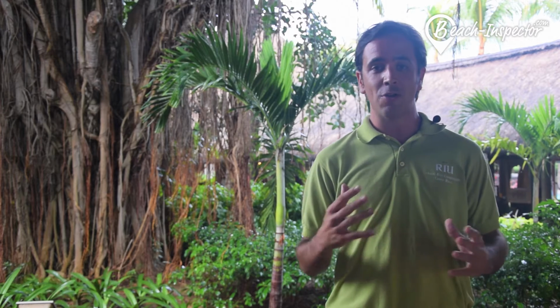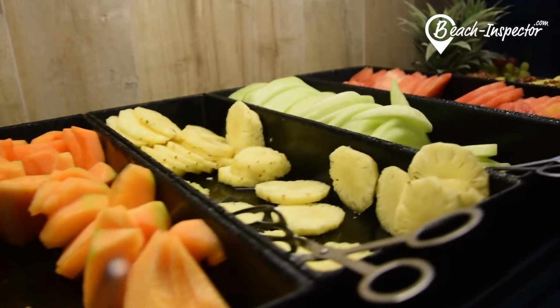Hello, my name is Inigo Berastain, General Manager of the RIU Hotel in Mauritius. It's a resort integrated by two hotels, the RIU Le Morne, Adults Only, and the RIU Creole. At the back of me, you can see the restaurant La Colette, one of the six restaurants we have. We have the main restaurant for the Hotel Le Morne, the snack bar restaurant on the beach of Le Morne, the Indian restaurant, the Asian restaurant, and the gourmet restaurant.